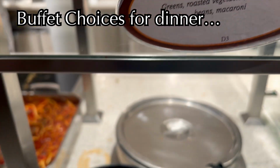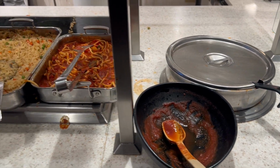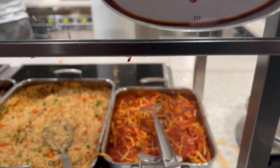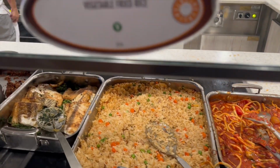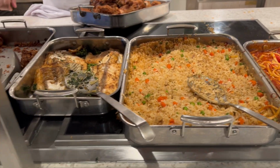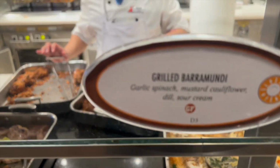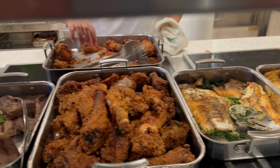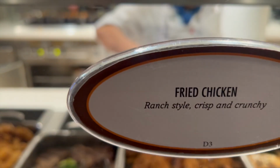We also ran up to the buffet just to see what they were having for dinner. Now, the options on the buffet are usually very similar to what's offered in the main dining room. So if you're just not in the mood to dress up and go to the main dining room, a lot of times you can get most of the main menu items on the buffet as well. Look at that fried chicken, doesn't that look good?